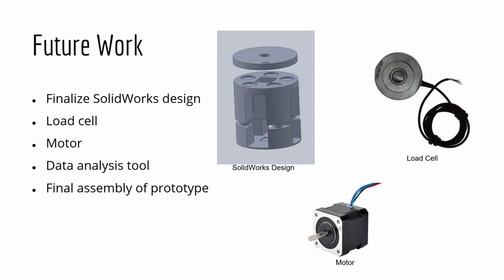For the future work of this project, we hope to finalize the large-scale product as seen in the SolidWorks model here. We have decided to remove the alignment rods and use only springs, totaling 5 smaller size springs to be used around the radius of the device to create better stability, as the rods were creating too much friction.